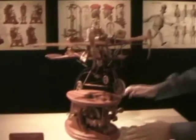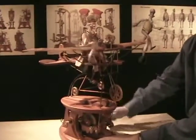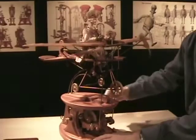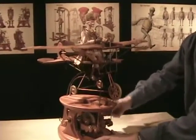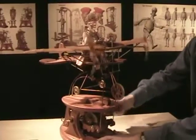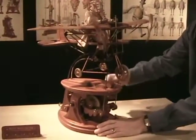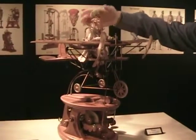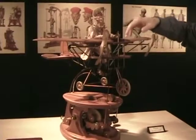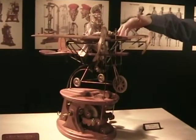This is Major Sweatsonpops. When you crank it, his legs move, the propellers turn. His head bobbles. And you can see the gears turning down below. He's made out of computer-generated parts, woodworking, and metal. Everything in this display was designed on a computer.